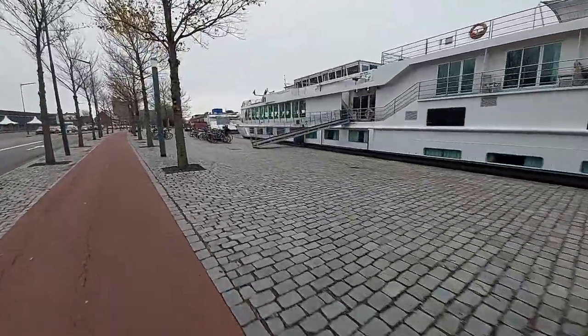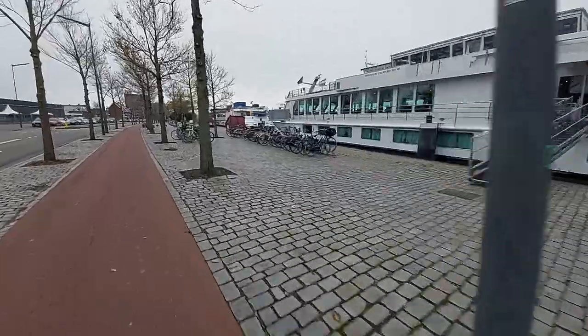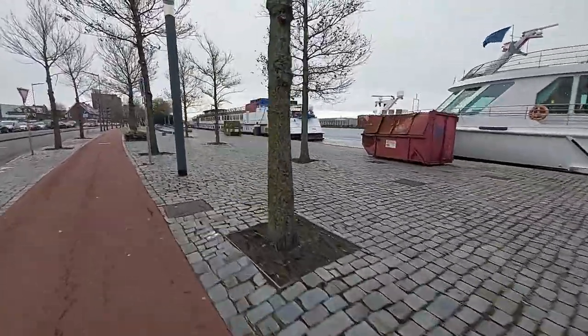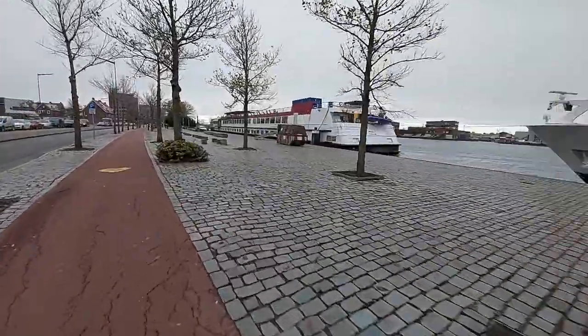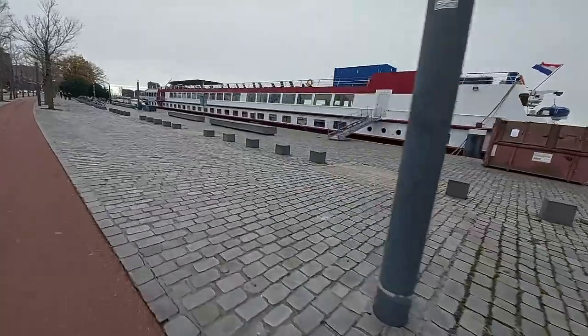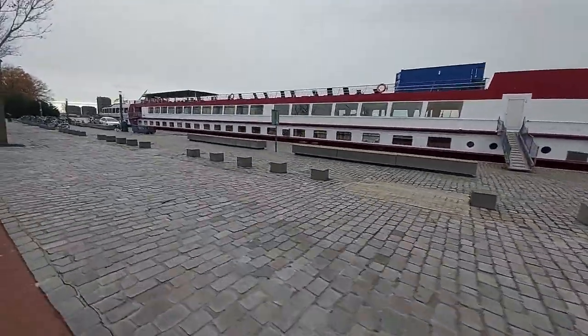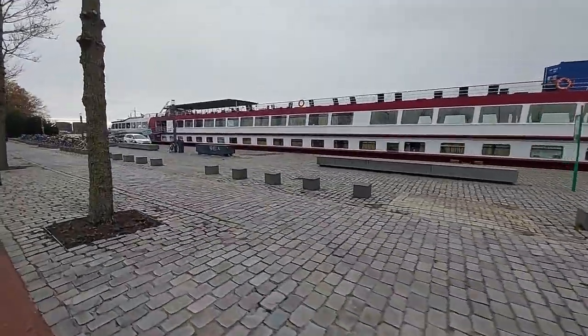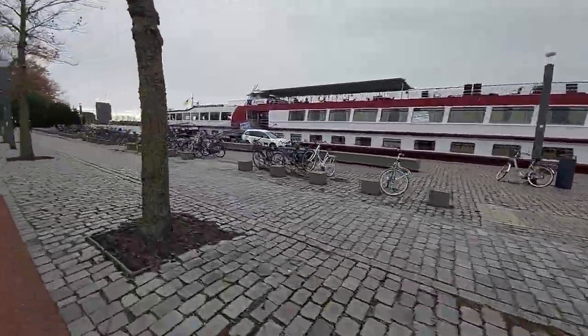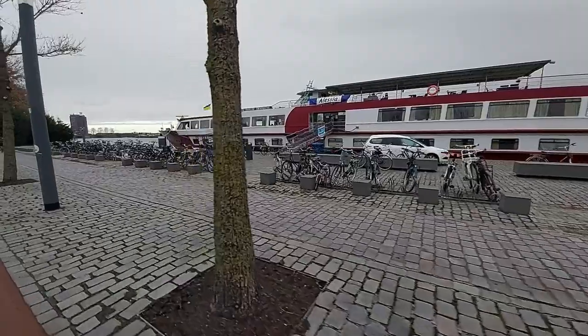So these boats on the right are river cruisers. They're just being moored here for cleaning, maintenance. I think the front one houses a group of people from refugee countries. They've been here for a while. During the COVID, there were a lot more of them. And yeah, it's just something I always pass by.